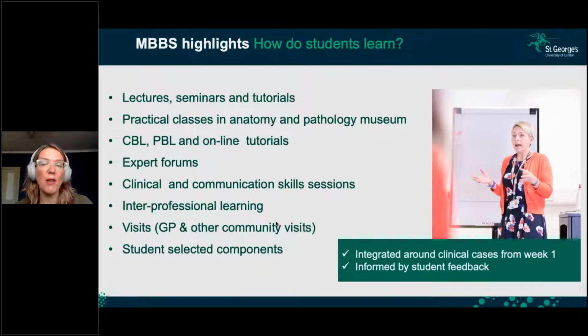We've developed a very broad range of teaching methods to help you learn, with a mixture of lessons delivered to the whole cohort, with some mixed into professional groups because we're a healthcare university, supported by early patient interactions and later on in the course simulation.